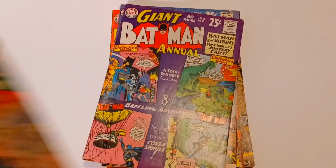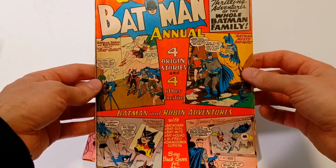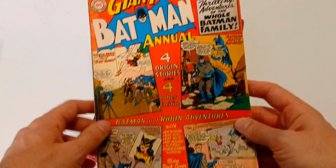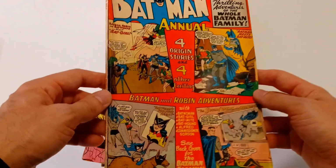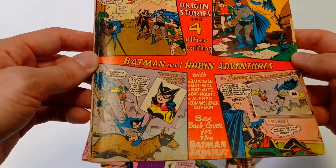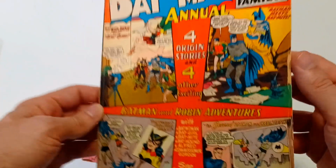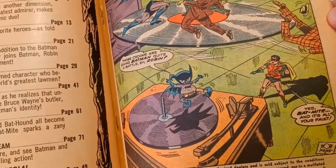And moving on to the summer of 1964, issue number 7 is really heaven because we have the feature of Batgirl, Batwoman, Batmite, and Bathound. A lot of different stories featuring some memorable characters. Here on the bottom, you can see Batwoman in the yellow and black, and also Batmite in the upper right, and is included in the splash page right here.